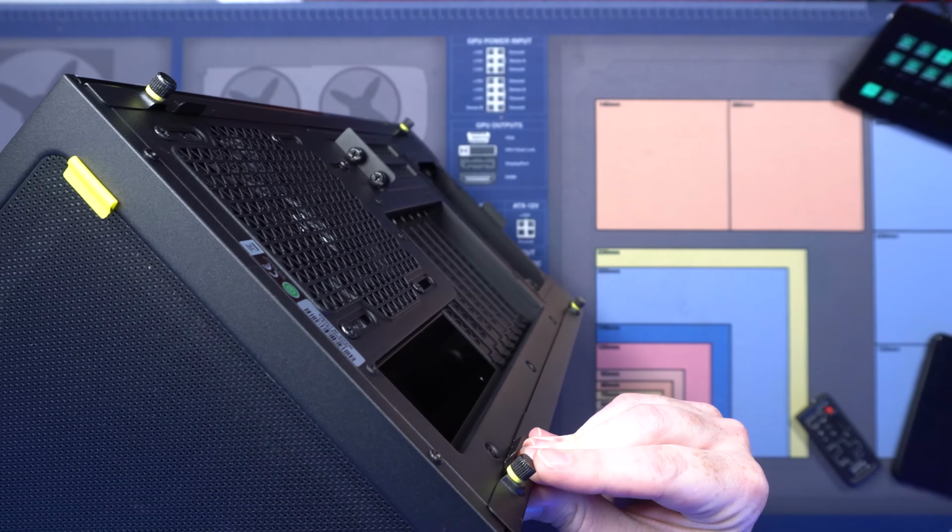There's quite a bit of room here at the top to actually do your top-mounted radiator. They've got some really good cable channels here. The one thing is that everybody's kind of getting away from the rubber grommets, which is kind of sad. This uses almost an NZXT style hider for the cable stuff, but it should still look really good.